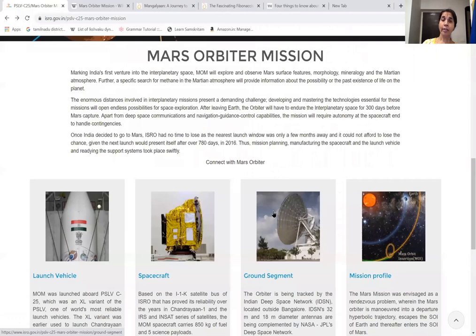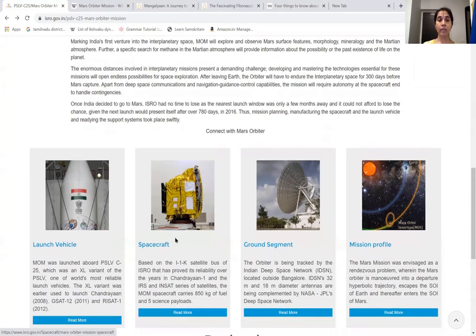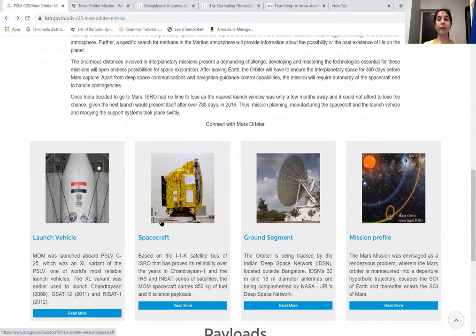I hope you enjoyed learning about Mangalyaan with me. Please do go to ISRO's webpage and learn about this Mars orbiter mission. Read about it and you can see that we have a launch vehicle that has the spacecraft in it, which is the actual spacecraft that carries the payload and those instruments. And these two both go into space.